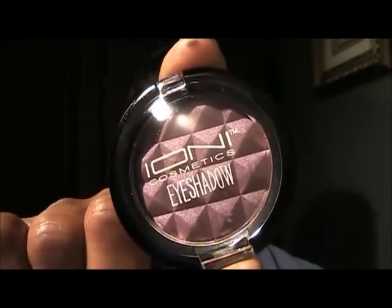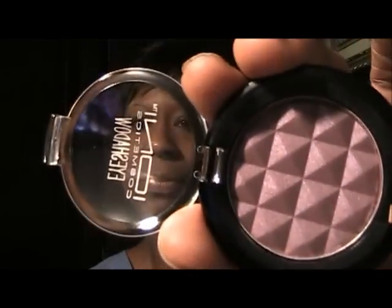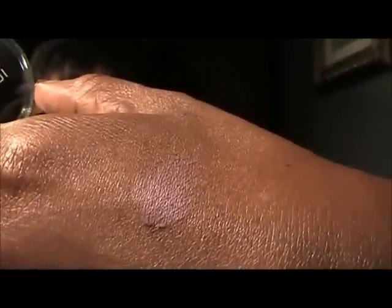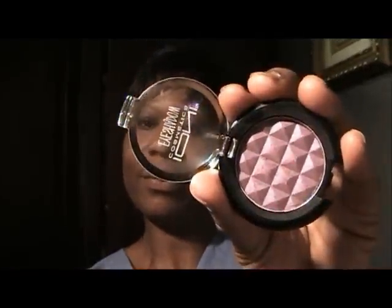Okay, this is IONI eyeshadow, and it is in Posh. And let me swatch the colors for you guys. Okay, this is how it looks on my hand. Posh. On my finger. Okay.